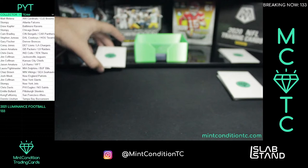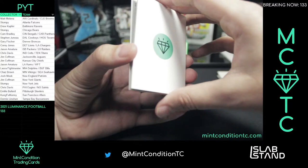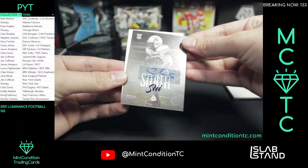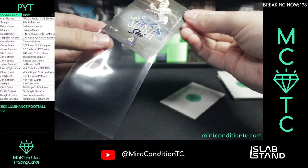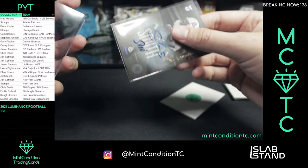Up next. Ooh, my bad. My bad if y'all got a little peek there. So I know who this one is then. Let's check it out. Auto number two. Oh, it took me by surprise. We got a Shi Smith to the Carolina Panthers. I thought that was going to be a J.C. Horn. Numbered 8 of 50 on the Shi Smith from South Carolina. I saw South Carolina, I saw Carolina Panthers, I knew it was a J.C. Horn. I knew it.